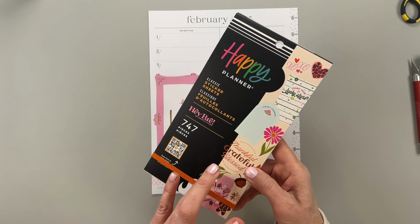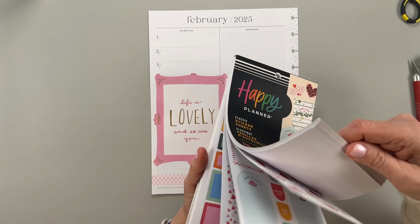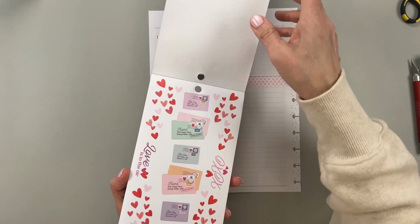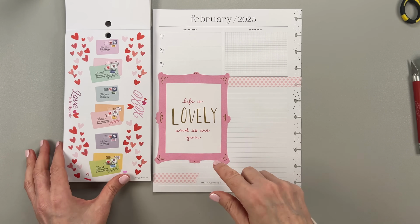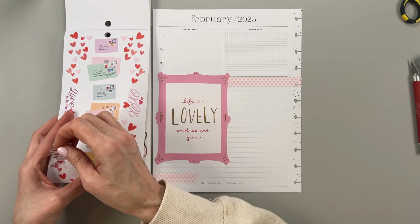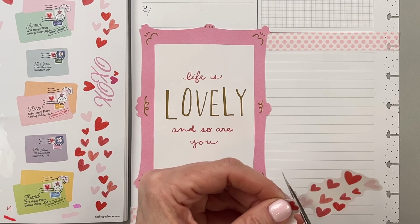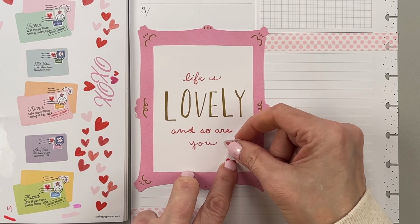Okay, so in this sticker book, this Creative Studio one, there are a couple of Valentine pages, not very many, but I saw these and I thought these were cute. So I thought maybe I'd put a couple of hearts in there and maybe use some of these. I don't know. But I can cut this down and put them in some of the corners just to make it a little more decorative inside, because I feel like it's kind of plain.